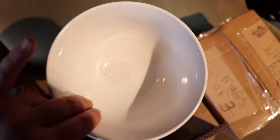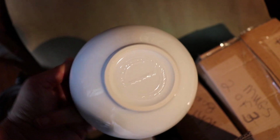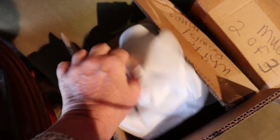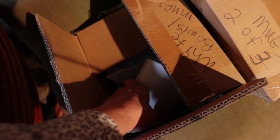Big bowls like this. It's all white. And it is by, what does it say? It's not Pottery Barn. It's real simple, but it's the complete set. It's got the mugs. Let me show you. Do I have a mug in here? Yeah. See? So that's gonna go on the marketplace. And then what else did I find last week? I think that's it.